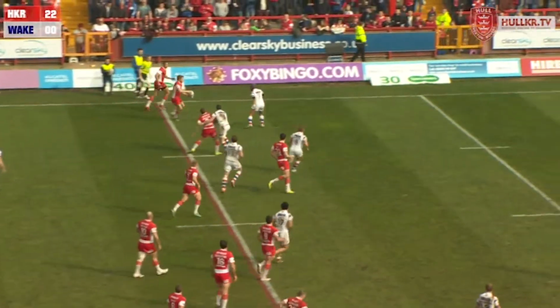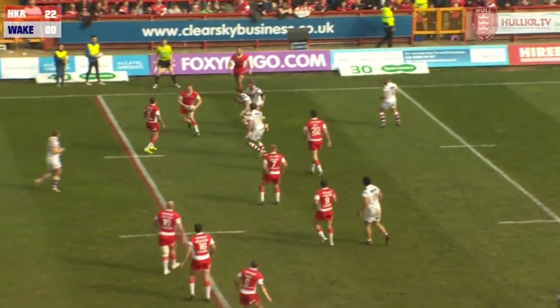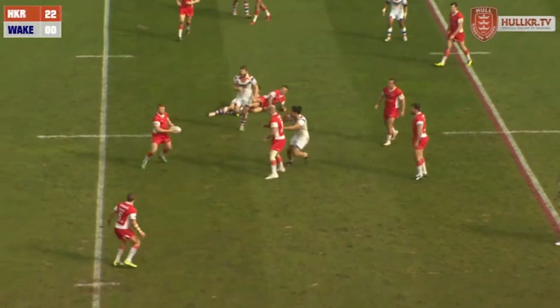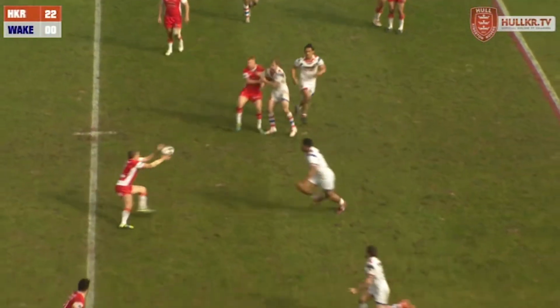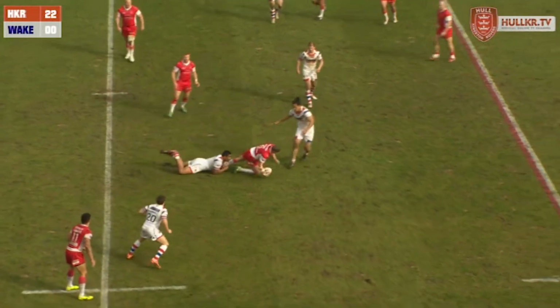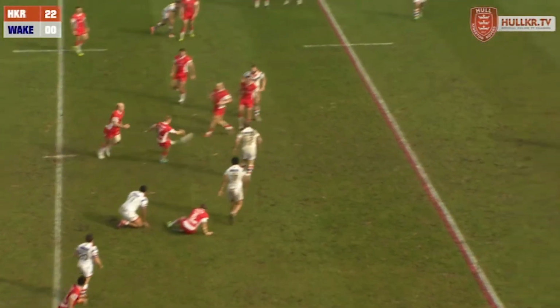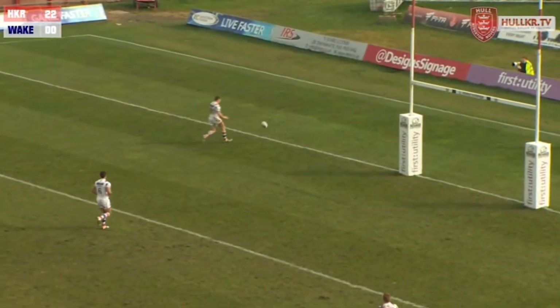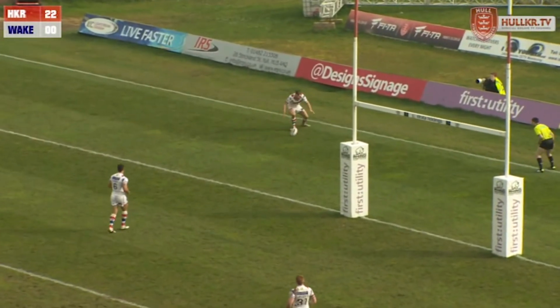Rovers looking for the overlap here. Wellham cuts inside, he needs to get the kick away. It's on the last. Oh, and that's dreadful. Burns has just managed to get it away, and eventually the kick does come. And it's a decent kick as well. It needs to be played out.